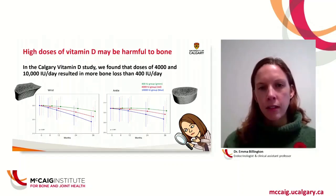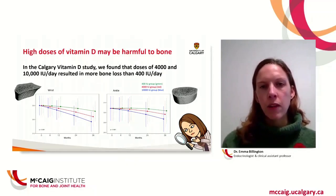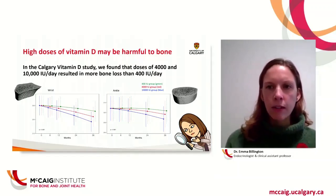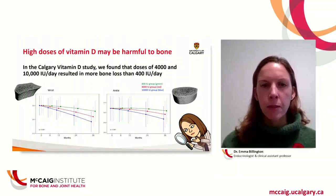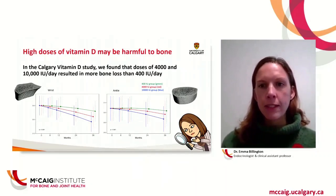And what we did, it's completed now, but we randomized over 300 people, all from the Calgary area, to get a daily dose of vitamin D of either 400, so that was the dose that I said is probably reasonable for the majority of people, or high doses of 4,000 or 10,000 international units a day. And they took this for 3 years, and we used this extreme CT technology to get nice images throughout that time of their wrist and their ankle.